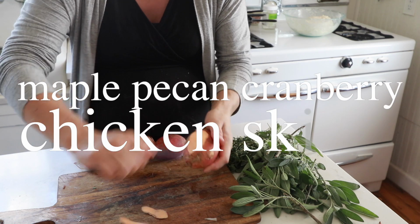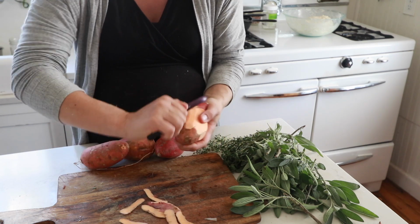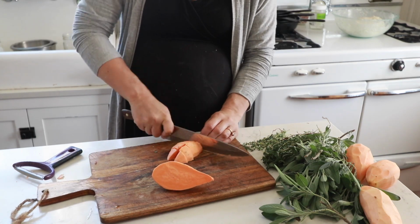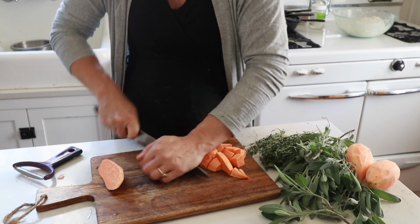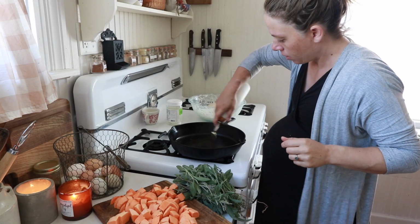Right, the next thing I want to show you how to make is a maple chicken skillet dinner. So this again has all the flavors of fall. I start by cutting up sweet potatoes. I like to peel them first. The kids like them better that way. They taste better in my opinion.